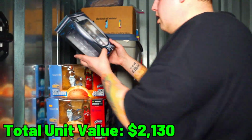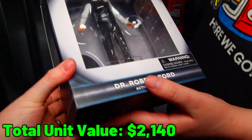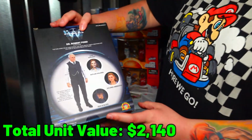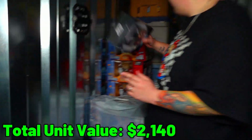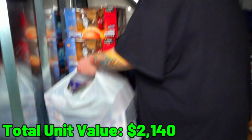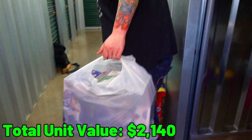What's this? This guy's from Westworld? Dr. Robert Ford. Okay, there's like four different figures. I've never even seen or heard of that show. So there's him. I'm going to set him right here for now. Actually, I'll bring him out and bring these out. All right, so these look like a bunch of figures in here. Let's put this guy over here.